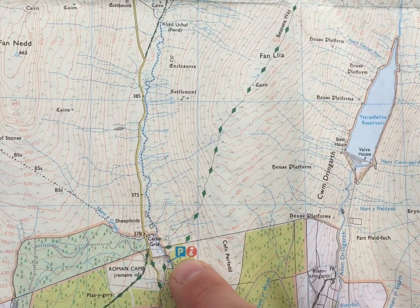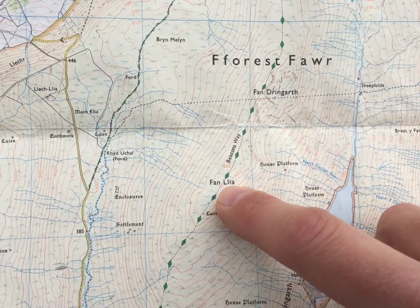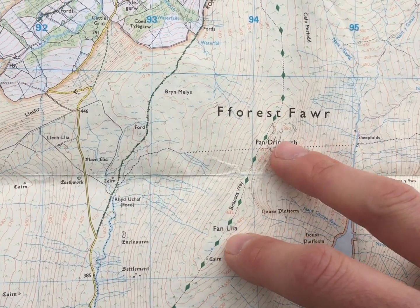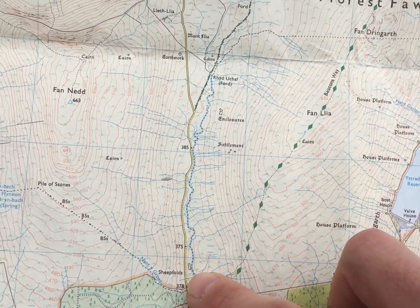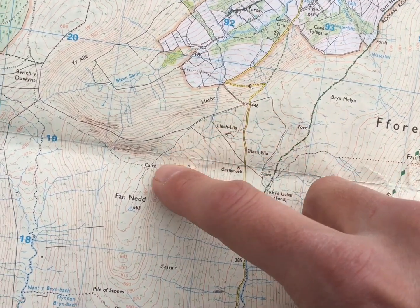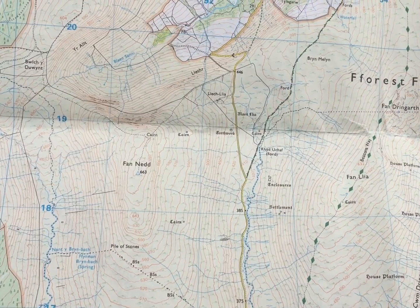We're going to do three fans today, or vans I should say. We're going to go up to Fan Llia first, up the Beacons Way, and then Fan Dringarth, which are two kind of weird ones in the middle of nowhere that I've never done before. And then I'm going to cheat and get back in the car and drive up to here, and there's a nice little car park here at the top of this Devil's Elbow, and then I'm going to go up to Fan Nedd, which I absolutely love. The view from there is brilliant. So quite a bit ahead. I'll see you in a bit.